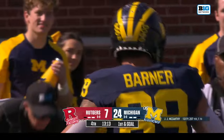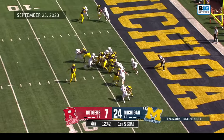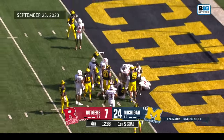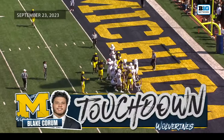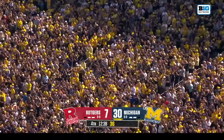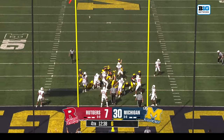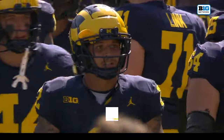First and goal. Stretching for that goal line. Touchdown, Michigan. Corum for the second time today. 31 straight for Michigan.